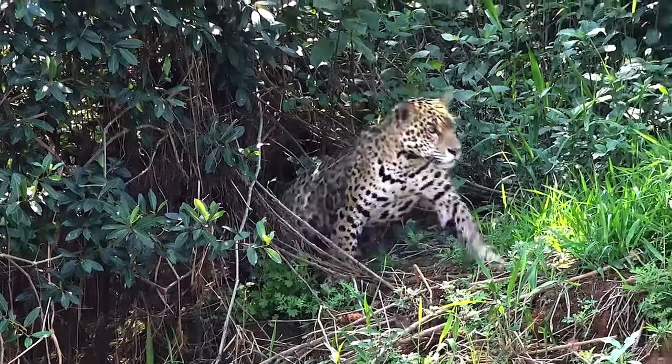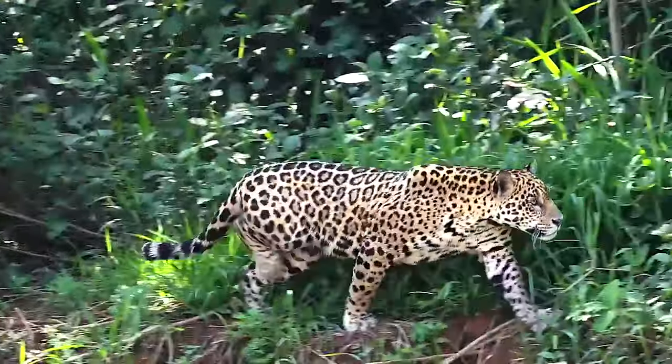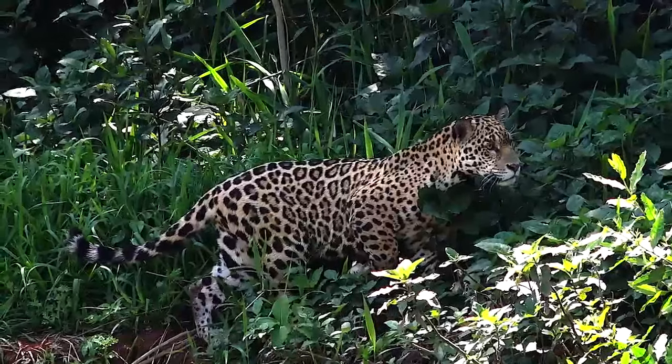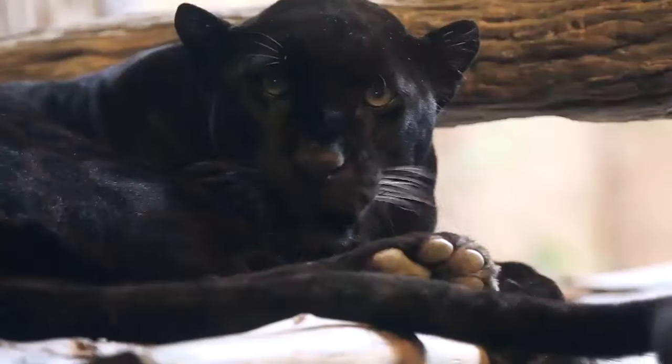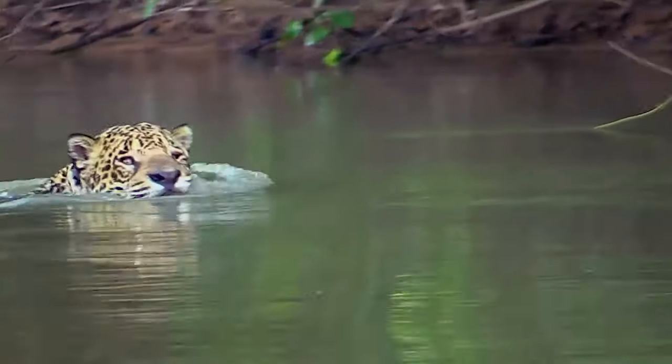And then jaguars are the largest cat species in the Americas. They look like leopards, but they are larger and have a shorter tail. And sometimes they can even be all black. Unlike many cat species, jaguars are excellent swimmers. Yeah, I loved that clip in the previous video that showed that jaguar swimming through a river or swimming through a lake.